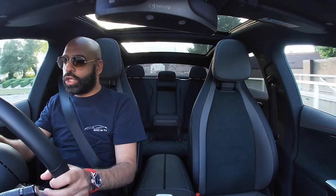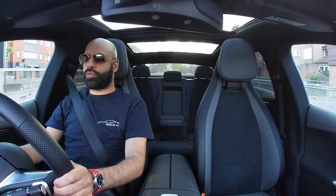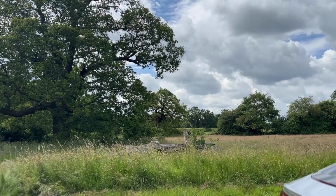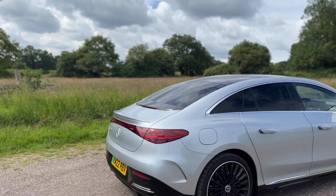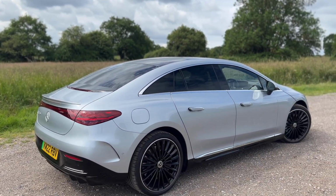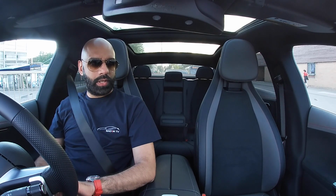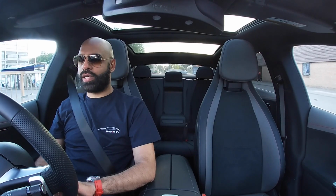Right, so the EQE, quite an expensive car. Comes in 4 derivatives. AMG Line is standard, the Premium Plus, which this is, and then the Luxury. It starts at about 76 grand and goes up to about 85 as basic cars. This one is a Premium Plus, is 89,000 pounds. It's a lot of money.